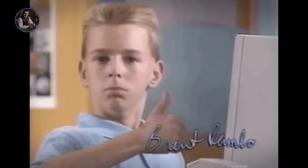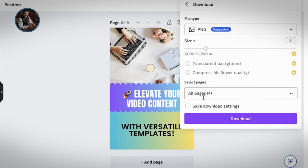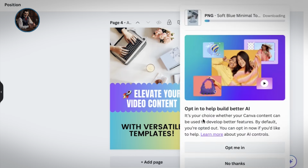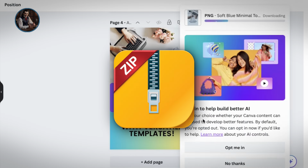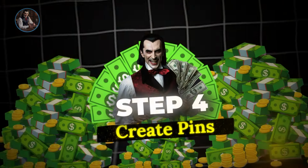Then, once you're happy with them, come up here to the top right corner and select to download all the images all at once. This will download them onto your phone or computer as a zip file, which you can extract later. Once you've done that, let's move on to step number 4.